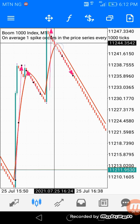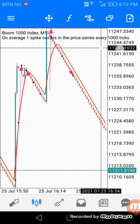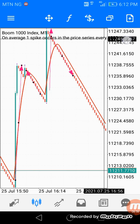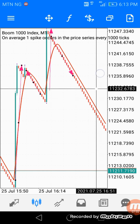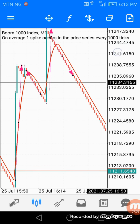As soon as that interaction is made, you wait for the candlestick to close and then another one to open below the moving average. As soon as it opens below the moving average, you look at the price around here. When you count 1, 2, 3, 4, 5, 6, 7, you discover that the market is above anything from 7.